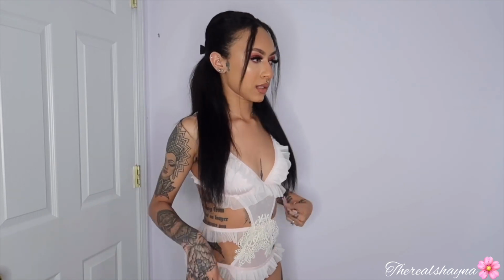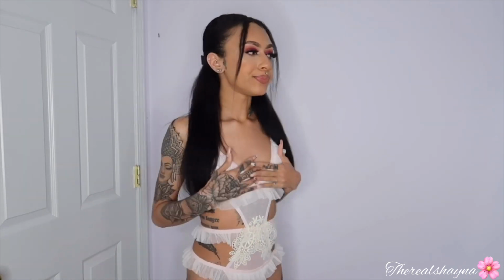So this is the next piece. It looks a little white on camera, but it's a light baby pink. This is the Vinasha set, pretty much. This is an extra small. What I like about this is it kind of reminds me of the last one, except without this part. I do like the little detailing here. It's like little ruffles.